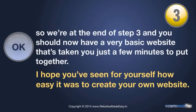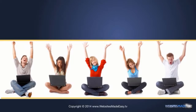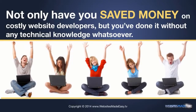Okay, so we're at the end of step 3, and you should now have a very basic website that's just taken you a few minutes to put together. I hope you've seen for yourself how easy it was to create your own website. Not only have you saved money on costly website developers, but you've done it without any technical knowledge whatsoever.